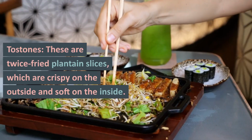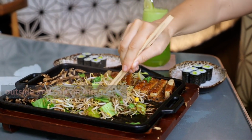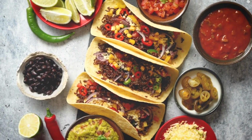5. Tostones. These are twice-fried plantain slices, which are crispy on the outside and soft on the inside. They are commonly served as a side dish or snack and are often accompanied by a garlic sauce or mojo.